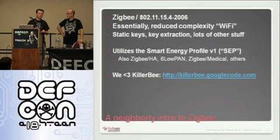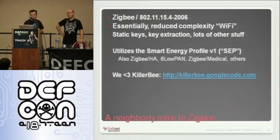Basically, what that gives you the ability to do is the same kind of thing you do with wireless, where you can do injection, you can sniff, you can monitor traffic. This gives you the ability to interact with Zigbee gear a fair bit. So it's neat stuff. With specific application to smart grid, it does not support the SEP stack.